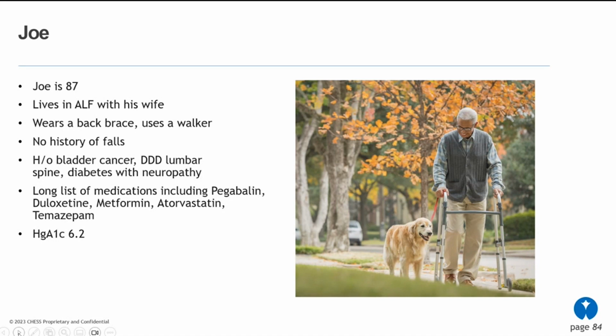This gentleman will use it. So yes, I agree. So we made a plan that if I stop it, you're going to keep an eye on it, and you're going to message me if you're having any issues with your blood sugar. So we stopped the metformin.